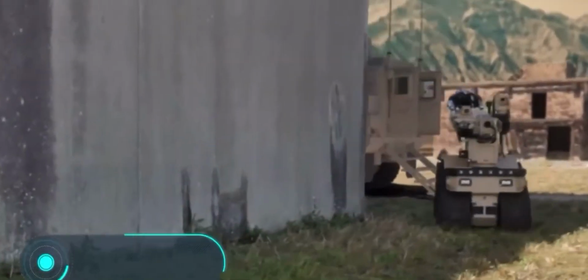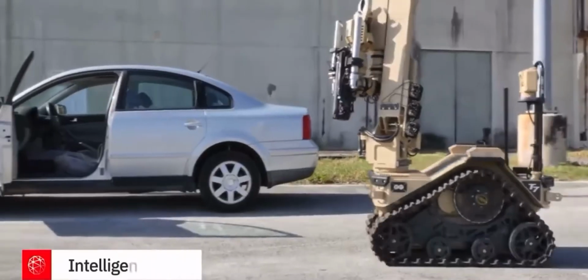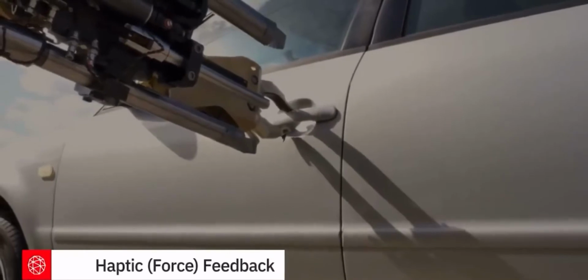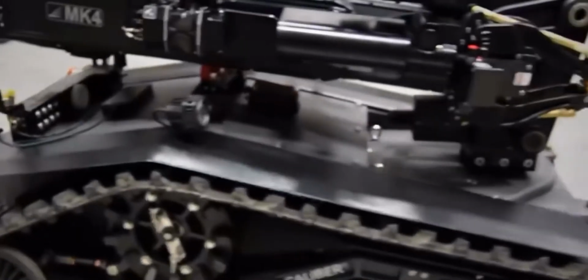Caliber Mark IV and the T7 L3 Harris. Ensuring a high level of security for people who risk their lives every day is a priority, especially when it comes to the work of intelligence services. The machines you see on the screen right now are perfect for this task.